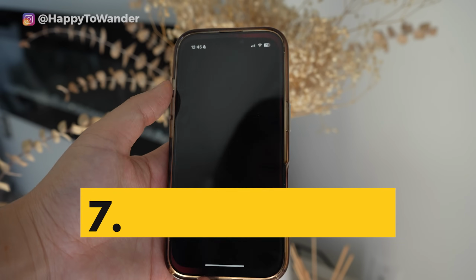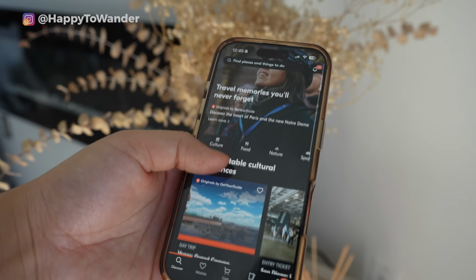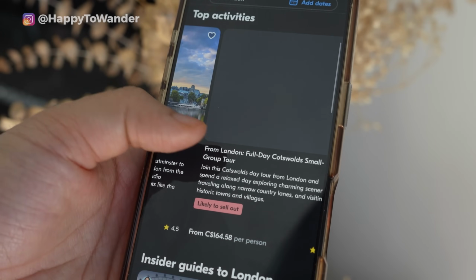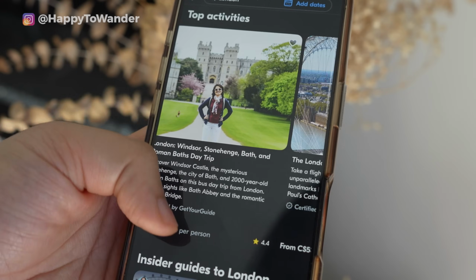And this app is called Get Your Guide. Get Your Guide essentially functions as a tour aggregator, so they do offer and organize some experiences of their own, but for the most part, essentially it's a marketplace for lots of different tour operators and experiences. So instead of having to search up individual websites, you can just shop through them and see a bunch of the options at a glance.